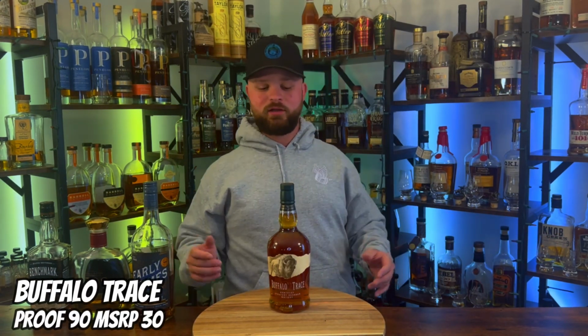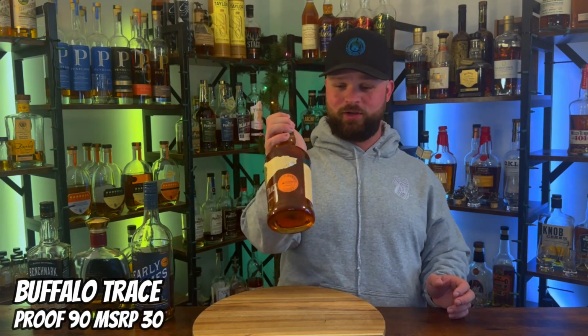Now, this is a 90 proofer. This one right here is specifically a store pick from Philadelphia. I don't have to talk about that much because you guys know how much I enjoy going to that store and picking up my bottles there because they have fantastic offerings. Buffalo Trace is the quintessential bourbon, and everybody says it.